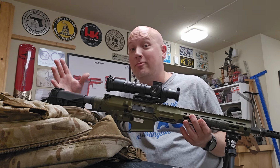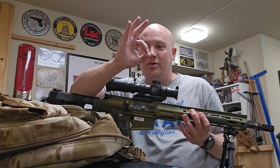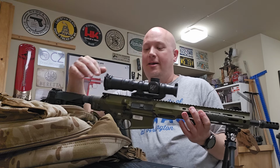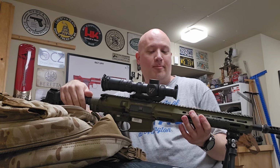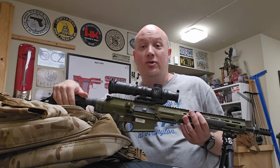Of course, 6.5 Creedmoor is exceptionally accurate. Out to 100 yards, I was shooting groups like that, even with this scope that only goes up to 8 power, this Night Force scope. It's really nice. Great gun. I had two issues with it, okay?